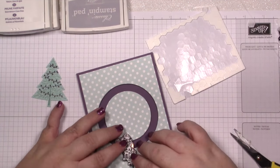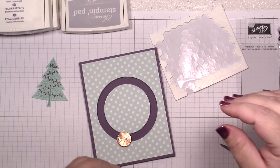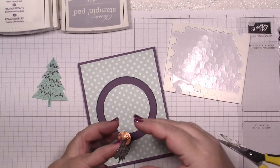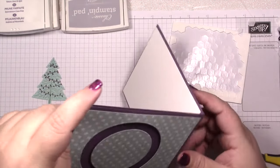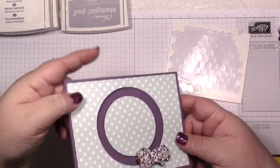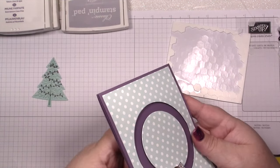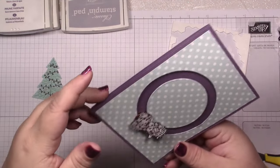So how crazy is she going to look if we do her head? I think it'll be fine. I'm going to try it. We're going to see. No, that's totally cute. Oh my word. And you could probably get away with using a dime, but honestly, it took all I could do to find these daggum pennies. Oh my word, that is so stinking cute.